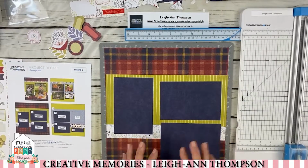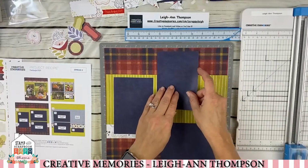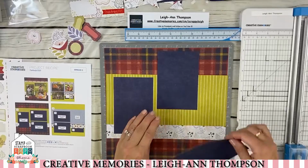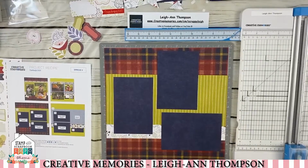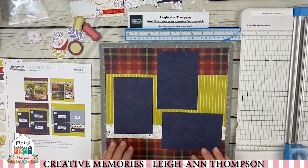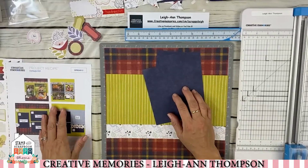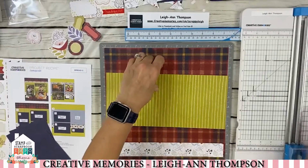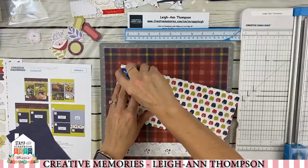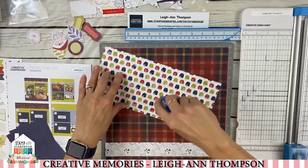If you like the direction of the photos, great. If not, you can turn your whole page another way, or you could try to fit them in and turn your photos a different way. If you're more of a horizontal versus a vertical photo person, then do it how you like it. It's all your own. This is merely a recipe, which is a suggestion. I'm going to do it exactly as it says. I'm going to stay inside the box today so that you ladies can enjoy making the projects.